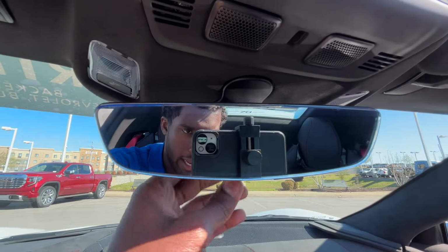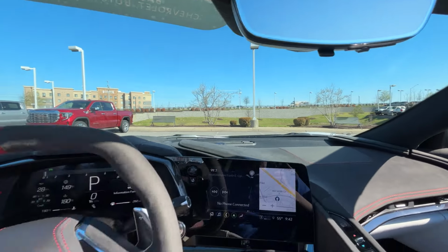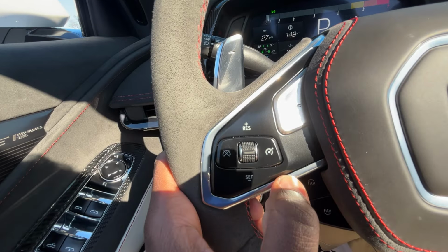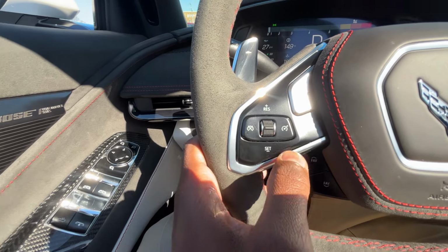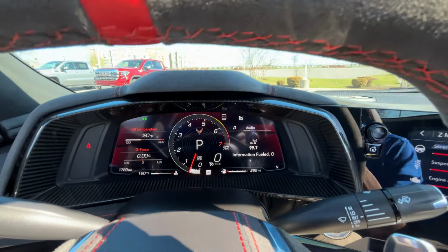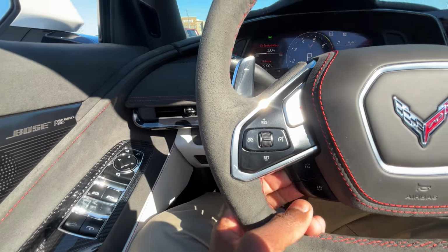And then we have a rear camera mirror, which we can toggle that on and off. And then over to the left side of the steering wheel, we have our cruise controls. And then the Z mode puts you into that mode that's set up there. So it's pretty sporty. I actually enjoy it. I'll use that on the test drive as well.